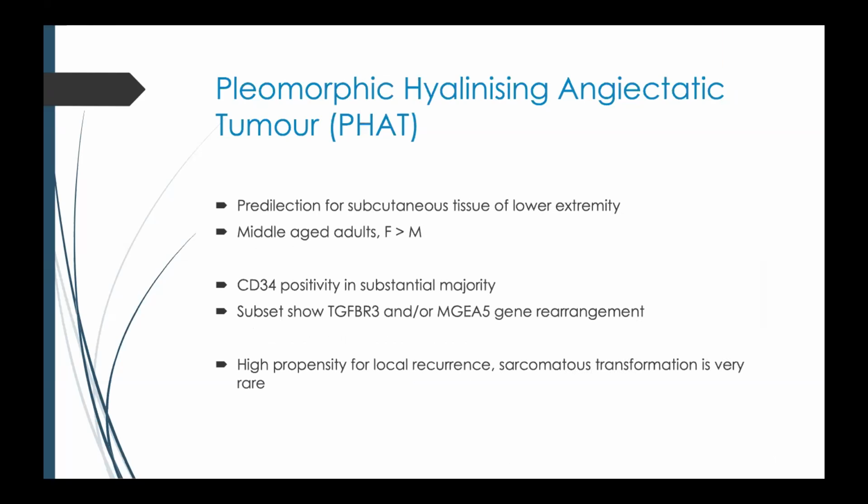However, if you look at the clinicopathological characteristics of PHAT, it's very similar to what one sees in HFLT. There's a predilection for subcutaneous tissue of the lower extremity, middle-aged adults, slight female predominance more so than male, and consistent CD34 positivity in a substantial majority of the tumors. Again, a subset has now been shown to harbor the same gene rearrangement as seen in HFLT. Very high propensity for local recurrence, and rare sarcomatous transformation is reported.